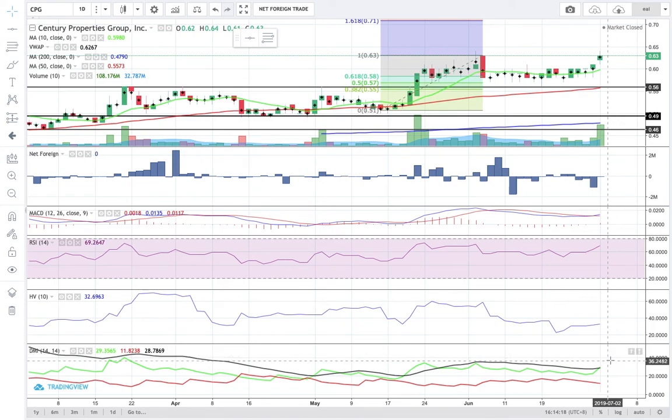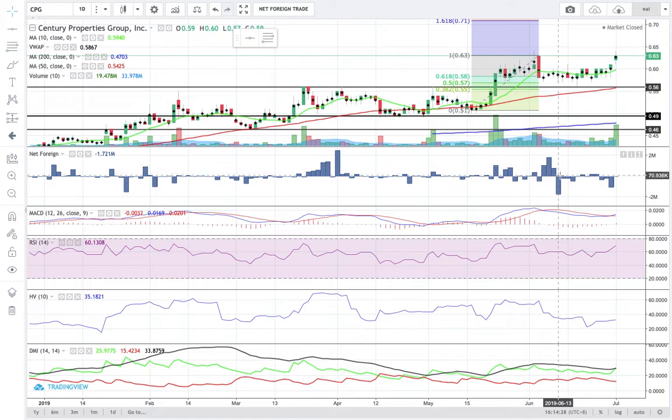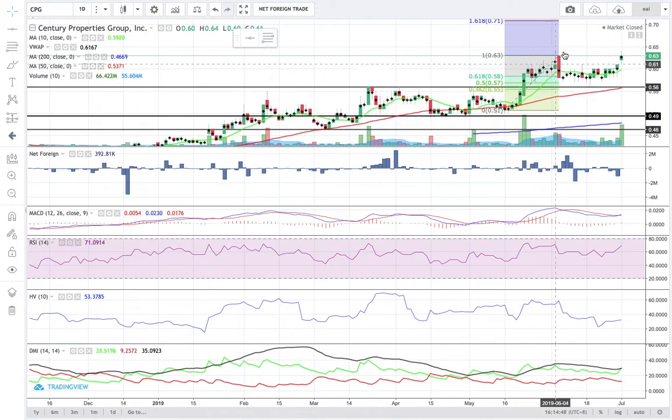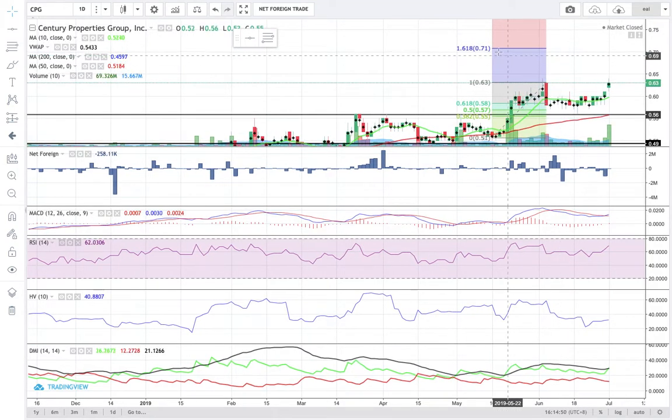How about the upward momentum? Is it very strong already? Yes, it is. How about RSI? It's still quite distant from the classical overbought level. Well, synthesizing all of these things, I would say that there's still a chance for CPG to test 0.70, and if there's still a sizable volume once it touches 0.70, there will still be a chance to test 0.80, towards the resistance higher than 0.71.